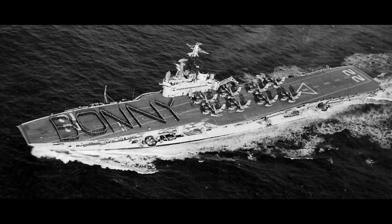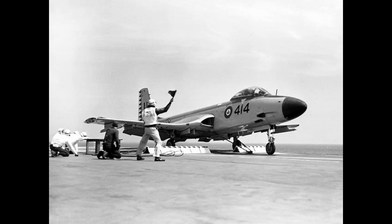Bonaventure entered service with 16 McDonnell F-2H Banshees. This was a bit outdated by 1957, to be fair. A straight-wing fighter that originated in the late 1940s, but it remained a powerful jet fighter and a rather large one. Both of those factors made operating the aircraft a bit of an interesting endeavor.